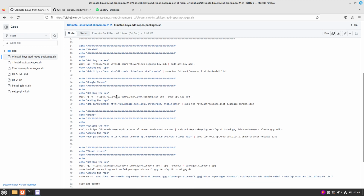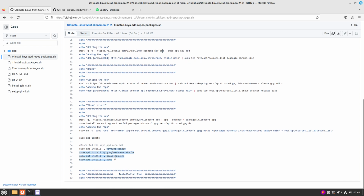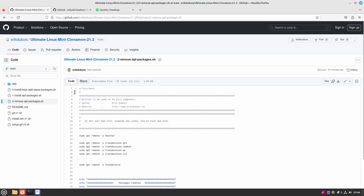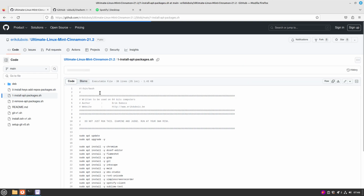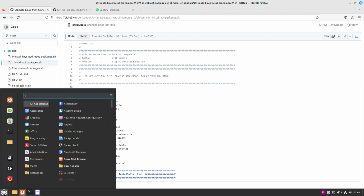So Vivaldi, Google Chrome and Brave, you need an actual key and keyring and repositories and signing keys and all that. So these four guys. And all the rest, and this is also a good exercise, is what do I really need, right? What do I really need? And to have an operating system, Linux Mint is already quite perfect and complete as an operating system.